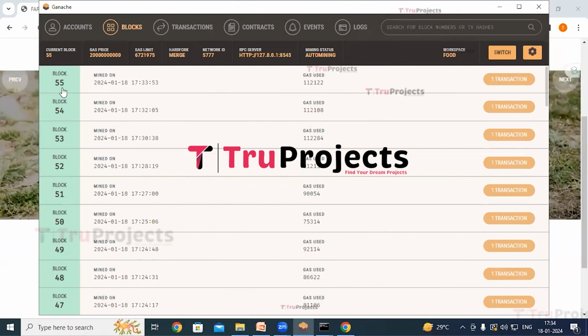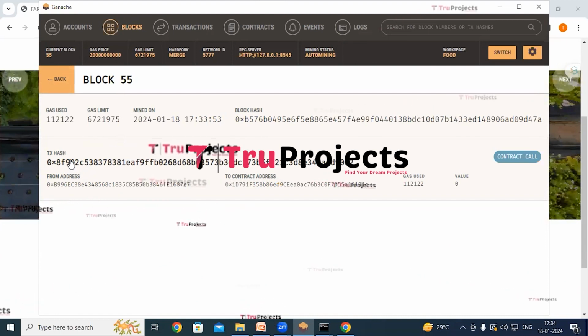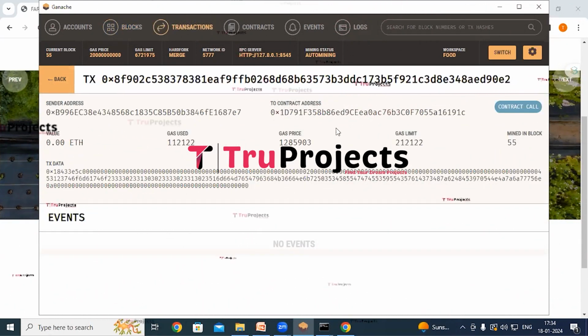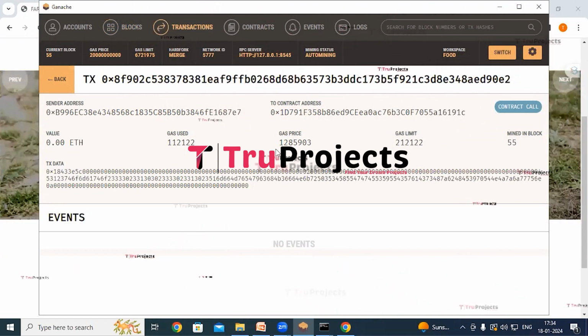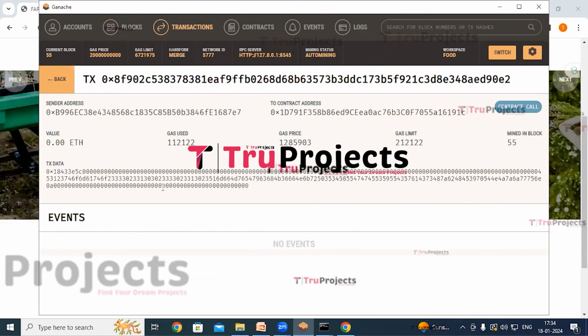Now click on any block. So here we can see block hash and transaction hash. Click on transaction hash. So here we can see sender address, to contract address, gas used, gas price, gas limit, and the transaction data.